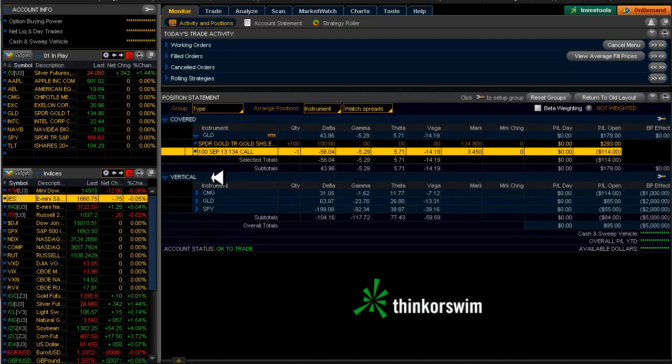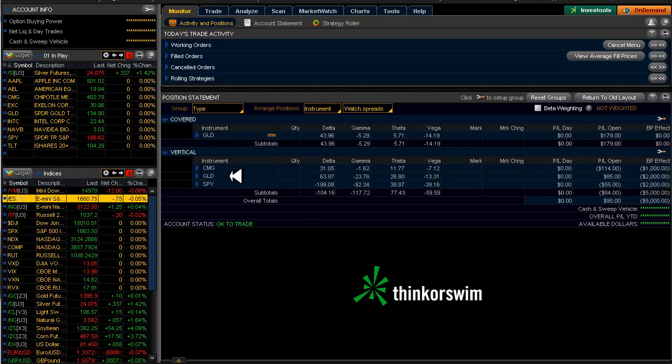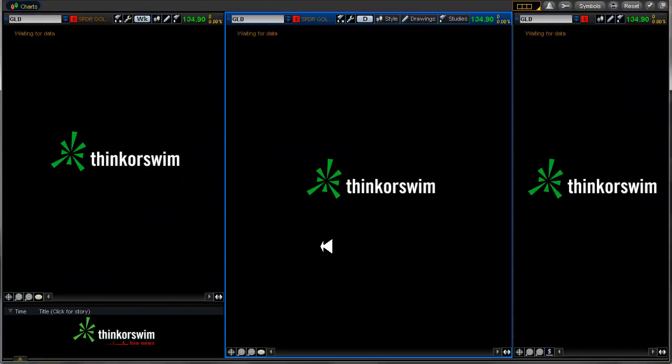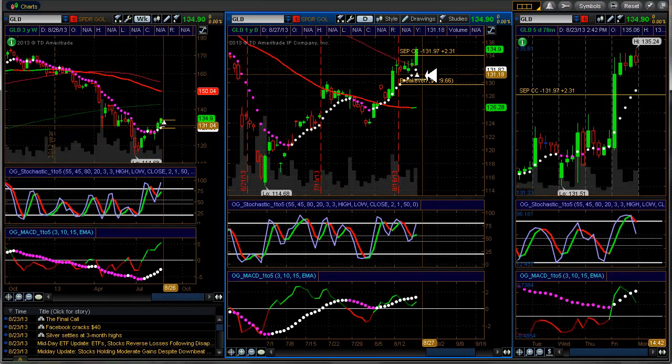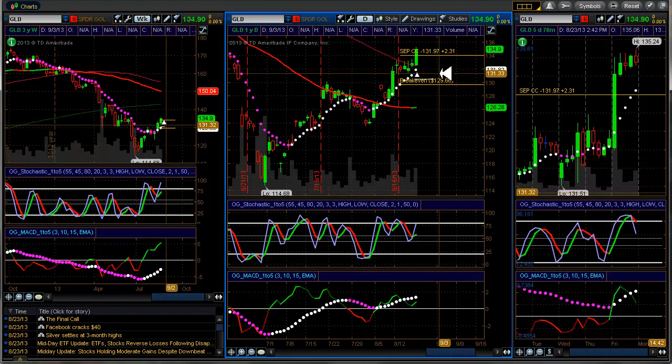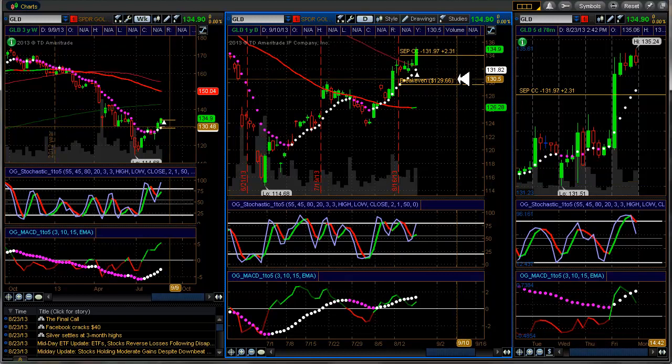Alright, and then we already went over gold. So last Friday I got an alert triggered on gold, and I got in with this Friday's expiration with the short at 126.81. So let's take a look at GLD right quick. Okay, and here it is right here, $130.50 is where the short is here for that bull put.